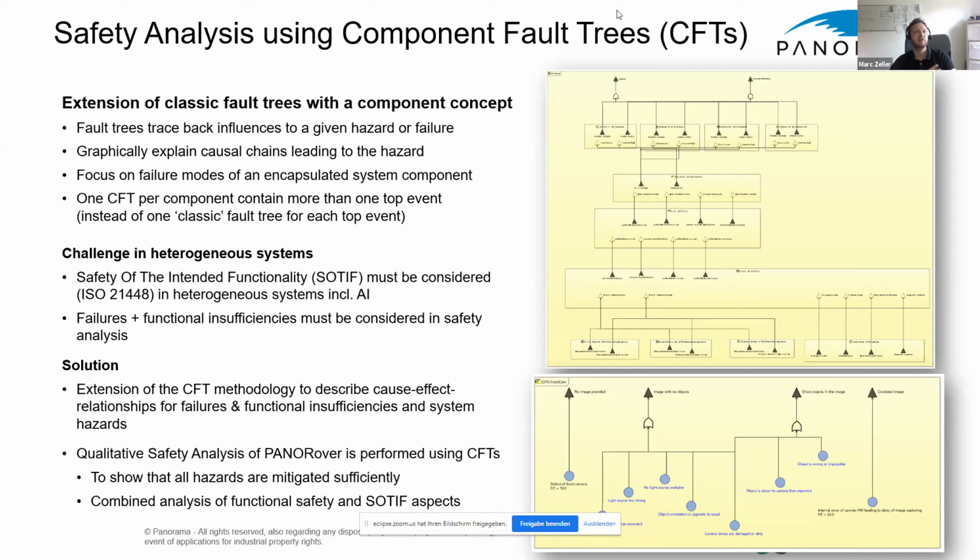So this is the main difference to a classical fault tree, where we have a fault tree model for each of our hazards, which are then the top events of the fault tree. Here we have one model which encapsulates all that information, following the way of information flow, of data flow, or of physical connections within the system.